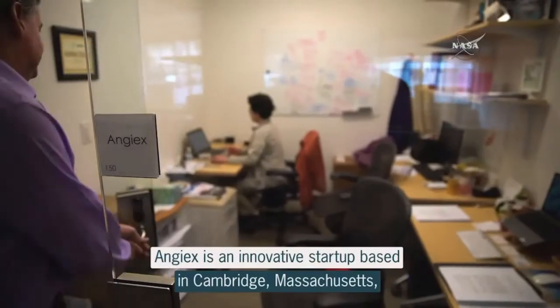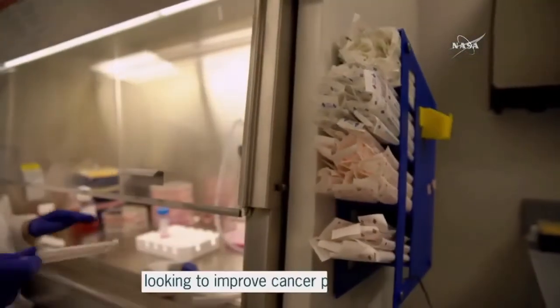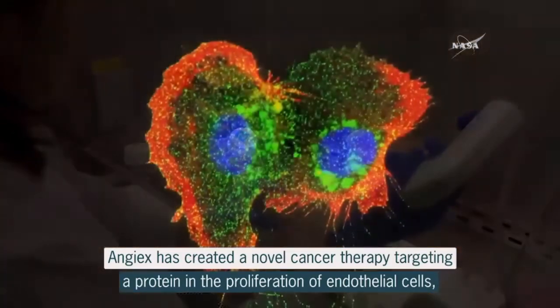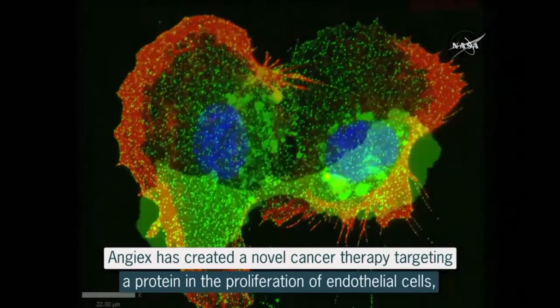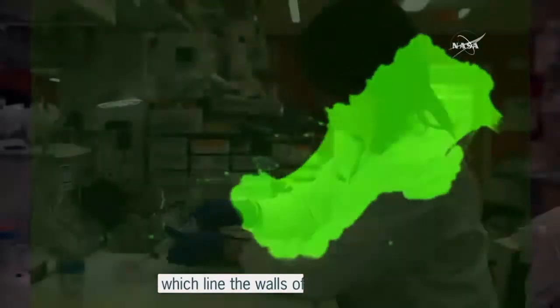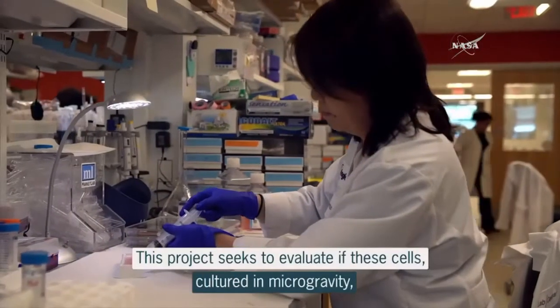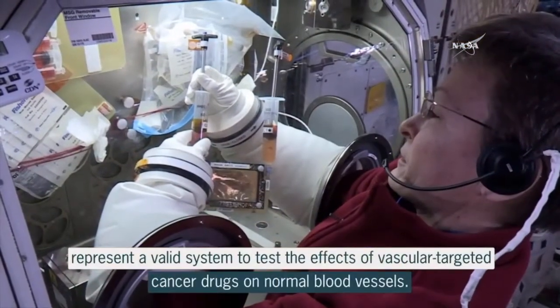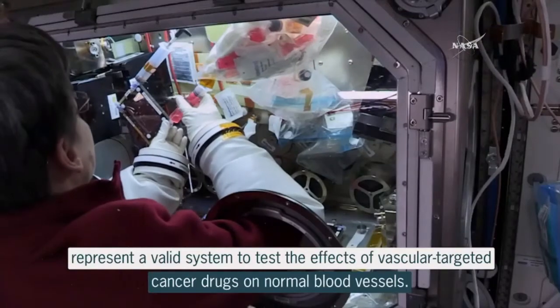AngieX is an innovative startup based in Cambridge, Massachusetts, looking to improve cancer patient care. AngieX has created a novel cancer therapy targeting a protein in the proliferation of endothelial cells, which line the walls of blood vessels. This project seeks to evaluate if these cells, cultured in microgravity, represent a valid system to test the effects of vascular-targeted cancer drugs on normal blood vessels.